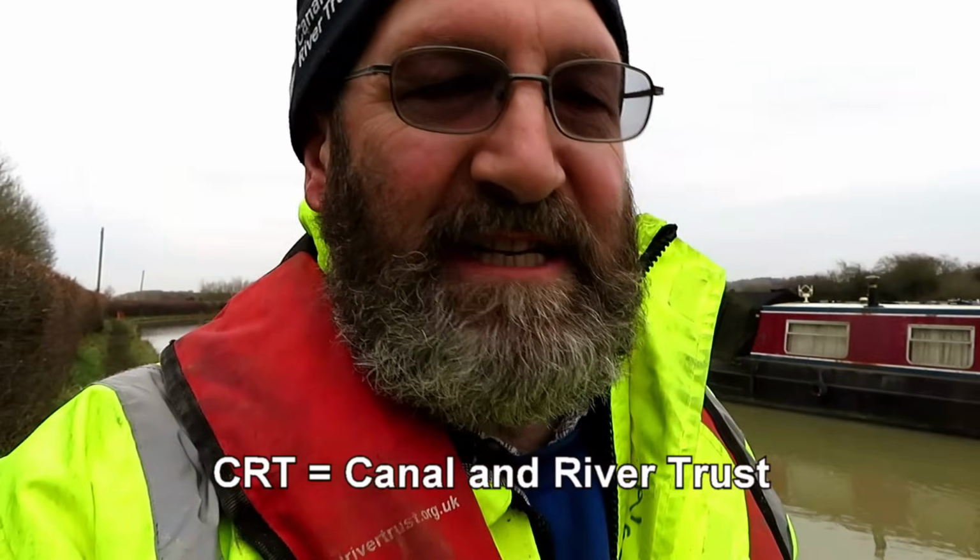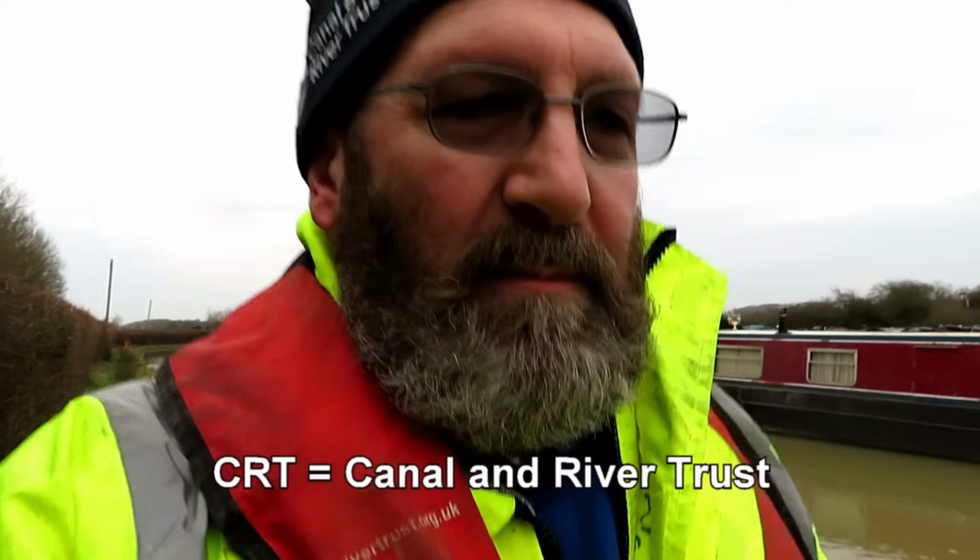Well, I hope you've enjoyed that look at the repair of wash holes. We started this morning at Napton Bottom Lock, where there's a small CRT depot. We mixed the bags of cement and aggregate using the cement mixer. The bags were then loaded into the vans and brought over here. I think 3 journeys altogether were made with the bags.